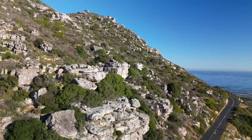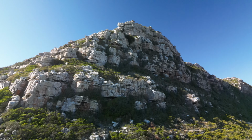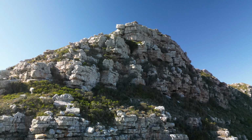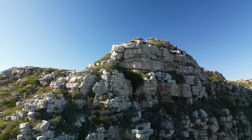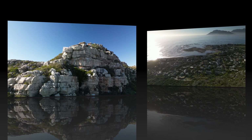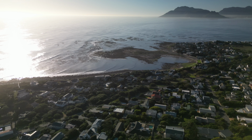I don't know about you, but I've always been curious what's at the top of this mountain. What are those little huts up there? And apparently they were World War II lookouts for German submarines. If anyone in the comments would like to share any more insights, I'd appreciate it.